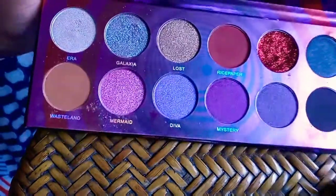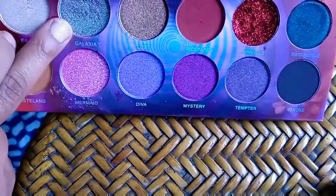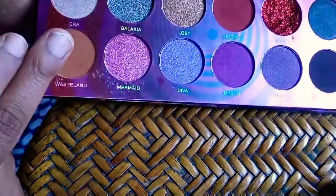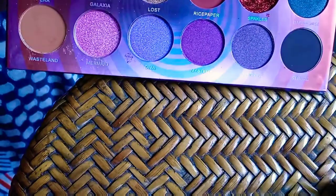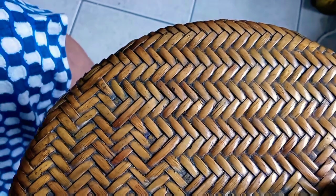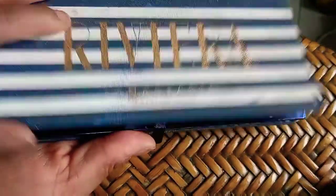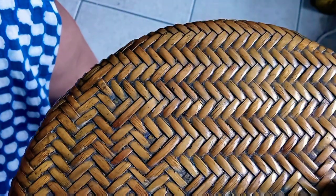Then we have Mailstorm. This color story is so me it hurts. Especially this Galaxia shade. I really wish I could see the shift on this. It's so beautiful. I also have the Riviera. Everybody's seen the Riviera. Doesn't really need any mentioning.